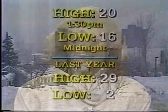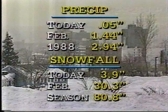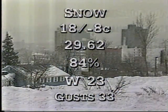First, let's check our statistics for today. We had a high of 20 at 1:30 this afternoon. Our low was 16 at midnight. Last year's temperatures 29 and 2. Precipitation, 5/100ths of an inch, but for snowfall, almost up to 4 inches, and we should probably see 5 inches by the end of the day. Right now in Syracuse, we have snow and 18 degrees. Our barometer is at 29.62 inches. Relative humidity, 84%. Winds are out of the west at 23, really blowing up, gusting to 33 miles an hour.